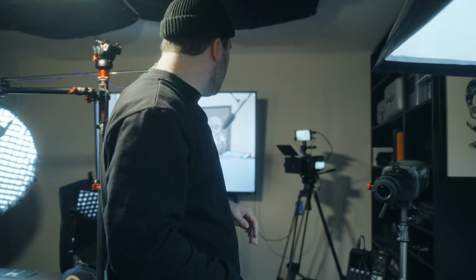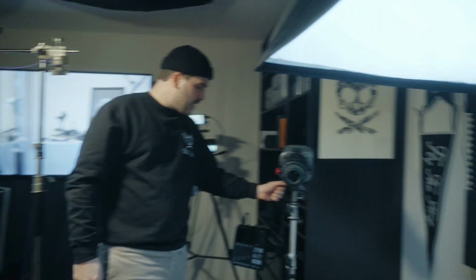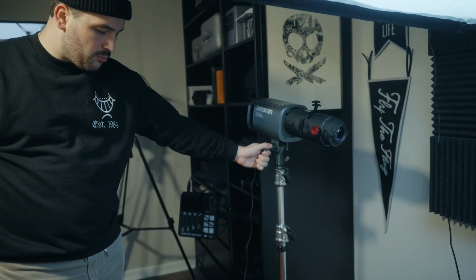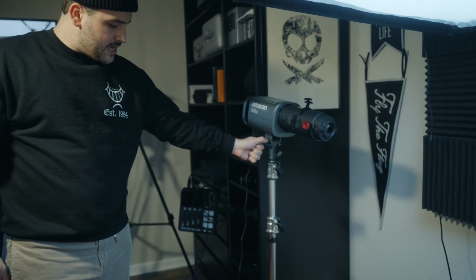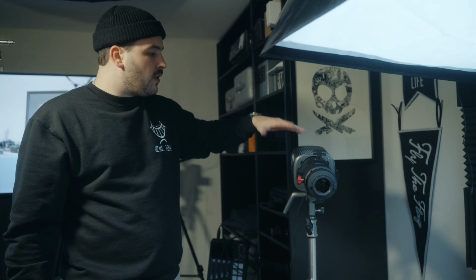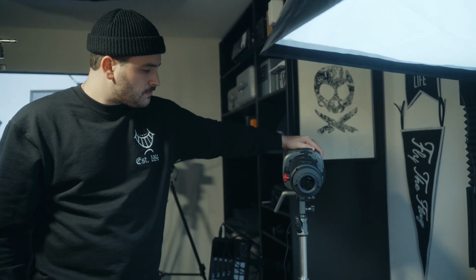Anyway, over here, I forgot I mentioned, I do have this Amaran 150C on another low boy stand. This is nice. Again, it's on wheels. I like having things on wheels. Everything can be moved around if I need to. But this light is really solid. It is, again, a lot brighter than the 60 watt. It is also full RGB, full color.